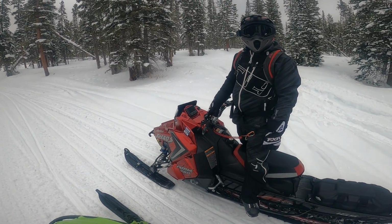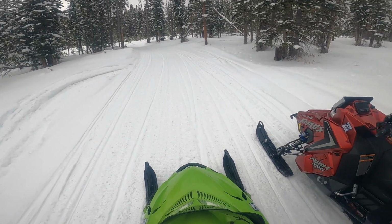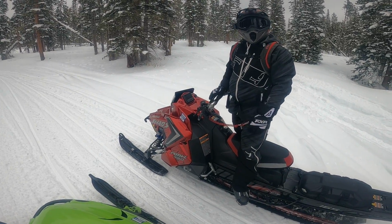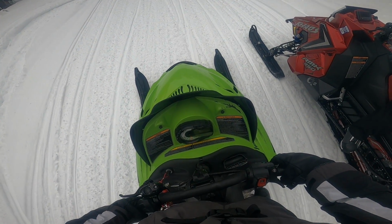Definitely different on how to steer this thing. Yep. I'm trying to lean going around turns. I'm like, which way do I lean? Yep. When you're on two skis on a trail, you lean into the turn. Yeah, into the direction, right?